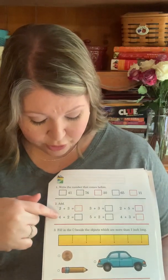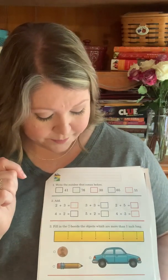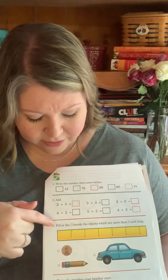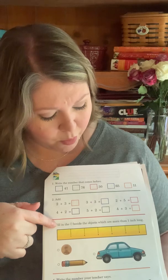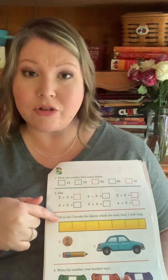What number comes before 11? If you had 11 cookies and I took one of your cookies away, how many cookies would you have left? You'd have 10, so put a 10 right there. Right here, you're gonna add, easy peasy. This section right here, it says, fill in the bubble beside the objects which are more than 1 inch long.